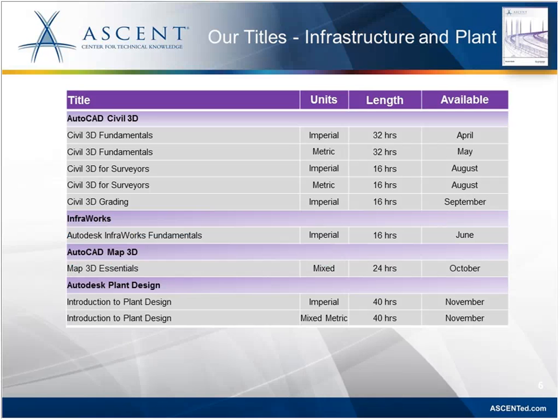Then we'll jump over to our infrastructure and plant titles. We've got, as you can see here, 3 courses for Civil 3D: the Fundamentals course, Civil 3D for surveyors, and grading. The Civil 3D Fundamentals course, literally as we speak, is being processed and set up on our store, so we're expecting that to be out and available at least by Friday, potentially before then. The metric version of the Fundamentals course is not very far behind, so it's probably going to be early May that we'll have that one out for you as well.